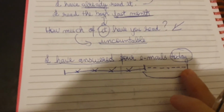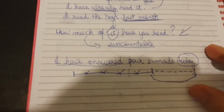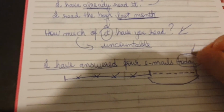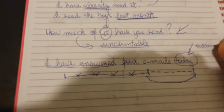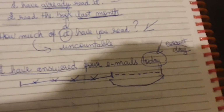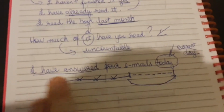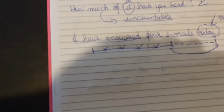So I can't refer to this situation in the simple past because today is still the current day. The current day, right? We are still in today, so it's possible that I may be able to answer more emails, right? Okay, so far so good.